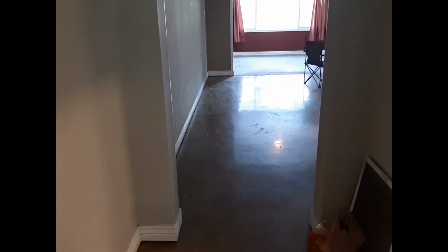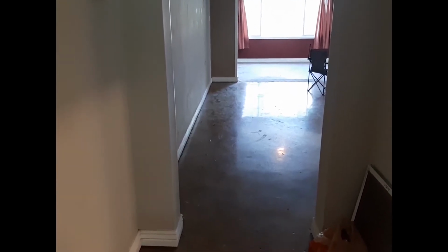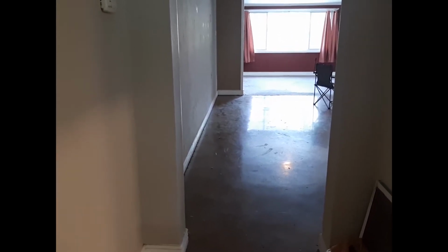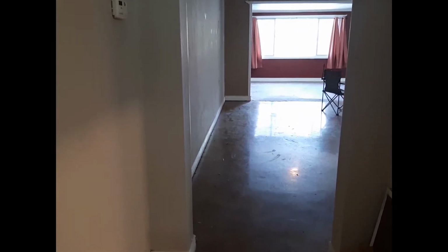One of the first things you see when entering the house is that the floors are stained concrete. These have seen better days, so we spoke with a floor guy, Dan, really nice guy, and he's going to do an epoxy floor in a light gray. And I don't know if you guys know what epoxy is, but it's kind of going to look like marble.